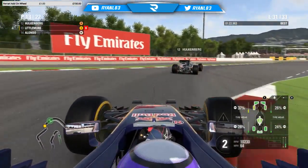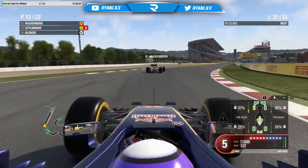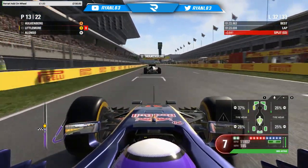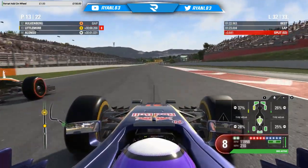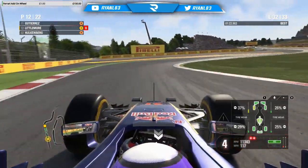Right in the back then of the German, who obviously is going to Renault next season, which was a bit of a surprise, but I understand his decisions why. We've got a bit of slipstream now on Hulkenberg, and we're going to move up to 12th. We've got Gutierrez next, who's only just at turn 3.